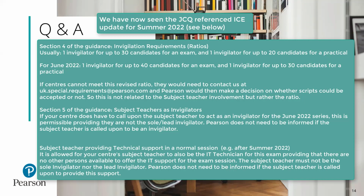I still think that an IT person is perfectly adequate. There's nothing that the classroom teacher can do that an IT support person couldn't. But that doesn't mean that there aren't going to be centres out there that have no one else but the classroom teacher. So contact us ahead of time on a one-to-one basis, and I think that's the best approach. But I'm not saying that we won't issue something. We're going to follow up this meeting with some official comms, and we'll address that JCQ point in that.